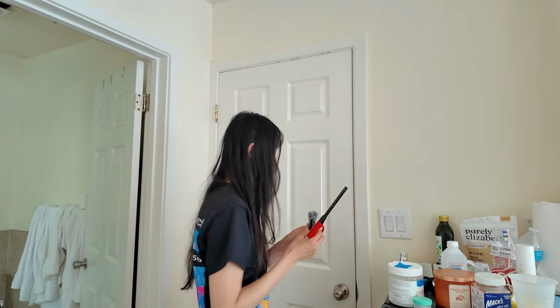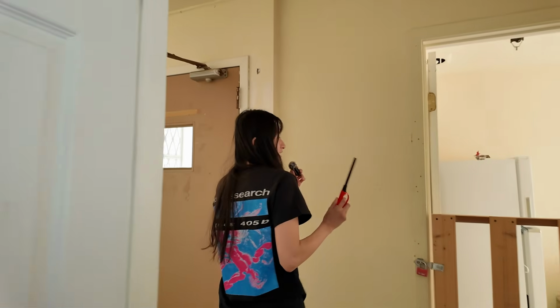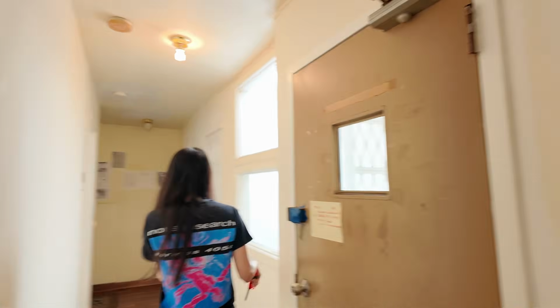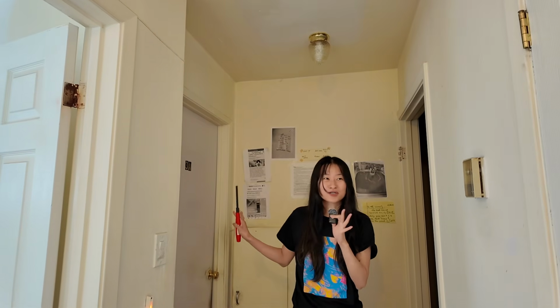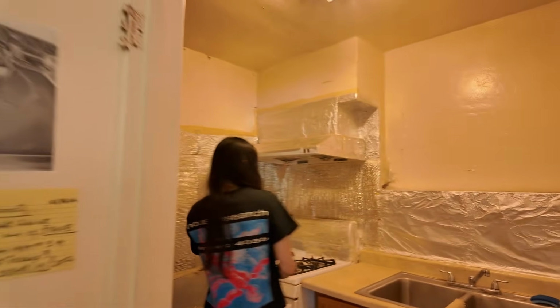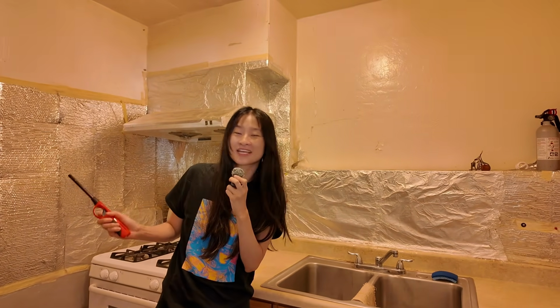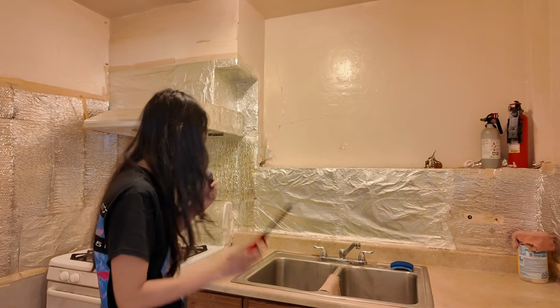It is shared. We have this area here. This is the hallway. This is the neighbor, so it's off limits. And this is our kitchen. I just don't like spending any time here, and I don't like cooking in this kitchen. I have not cooked in this kitchen yet.